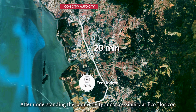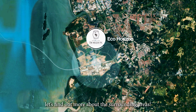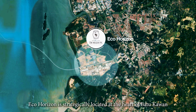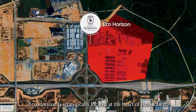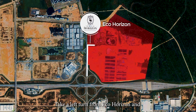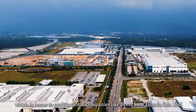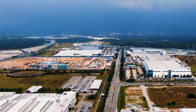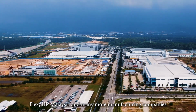After understanding the connectivity and accessibility at Eco Horizon, let's find out more about the surrounding areas. Eco Horizon is strategically located at the heart of Batukawan. Take a left turn from Eco Horizon and you will reach the Batukawan Industrial Park, which is the home to multinational companies like Bunsiu Honda Sindrom Berhad, Flex, HP Malaysia, and many more manufacturing companies.